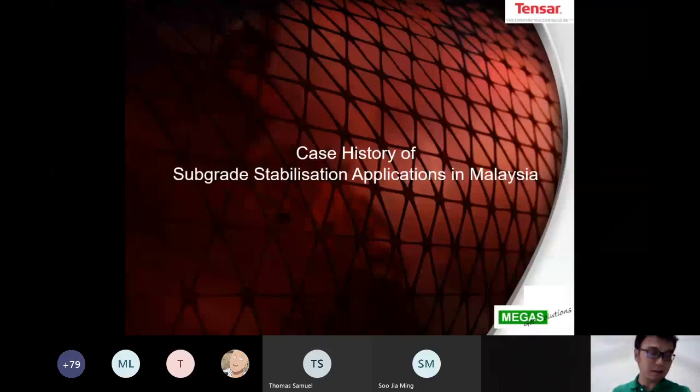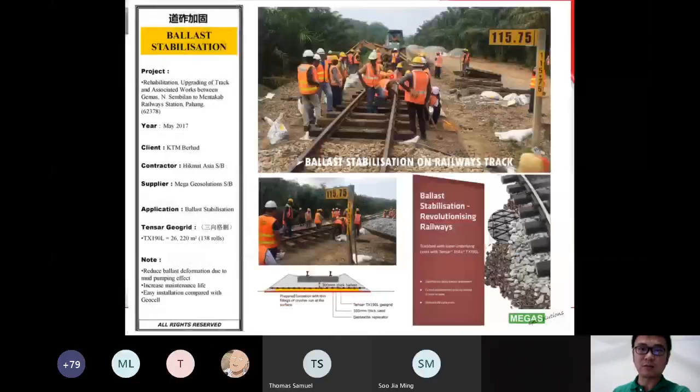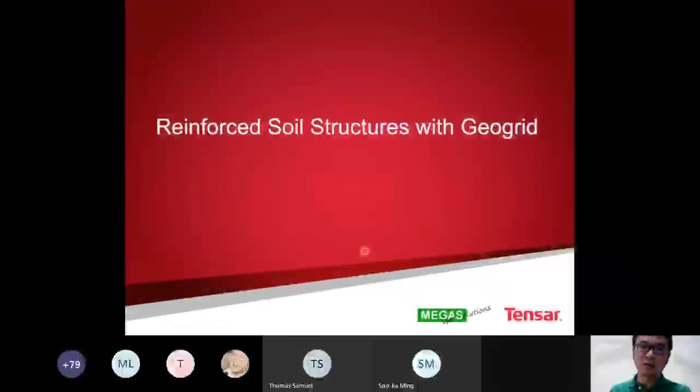Go through a little bit faster because I see that probably the time is maybe not that sufficient. So we can use it for the storage yard as well. We can use it for the track bed for the train. And as mentioned by Mr. Sudi, it's not something new. Since 1985, we started the first project in Malaysia. So that is more on the stabilization.